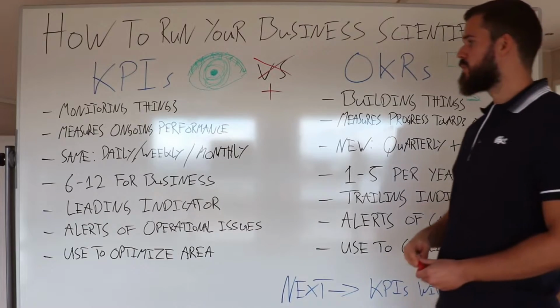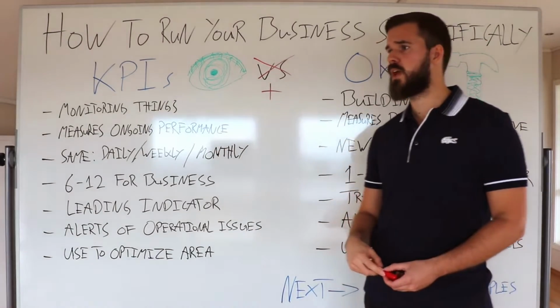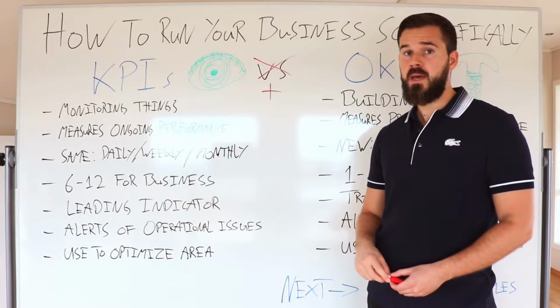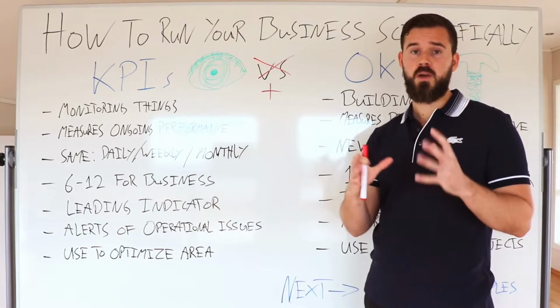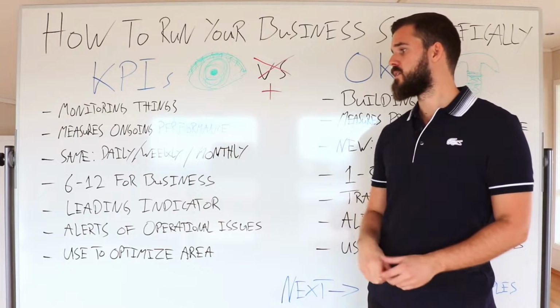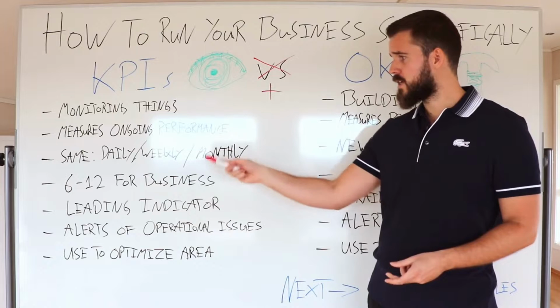Now, the next point of difference is really the number of KPIs versus OKRs you use. For KPIs, you will set like 6 to 12 for the business. The main thing is to have a set of KPIs for the entire business. You could have KPIs for departments in the business as well, if you're at a certain size, but the main thing is really this overall set for the entire business. And you would set 6 to 12.